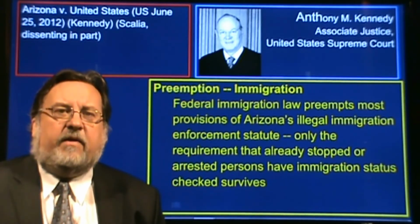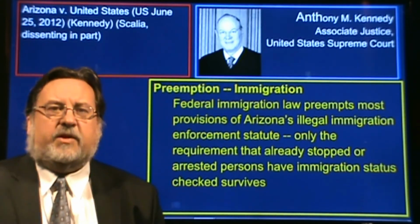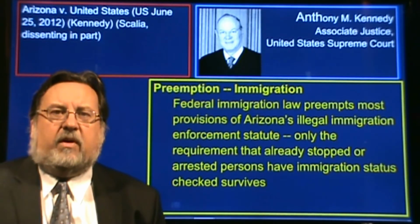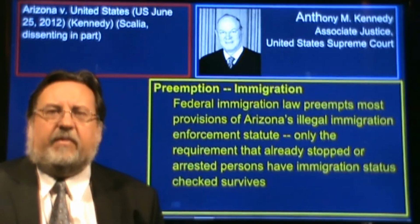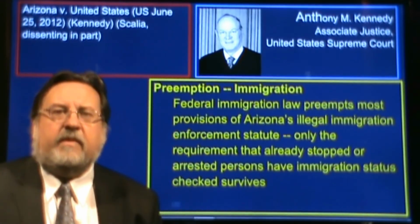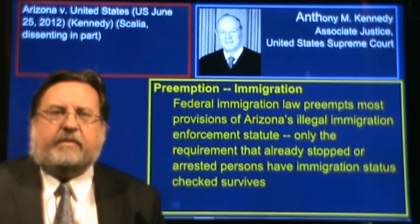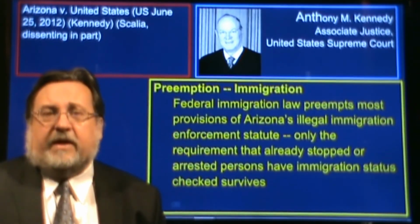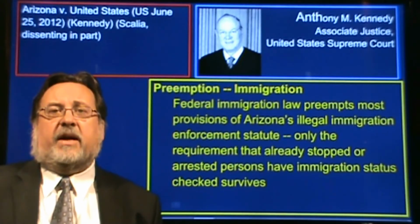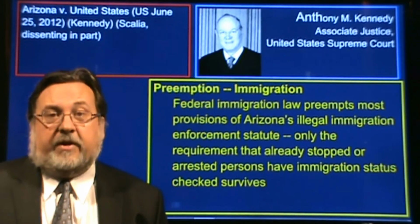Third, the court struck down the provision that authorized a state officer without a warrant to arrest a person if the officer has probable cause to believe the person has committed any public offense that makes him removable from the United States. That provision created a local enforcement mechanism that is entirely outside the elaborate system created by Congress dealing with removable aliens, and is therefore preempted.